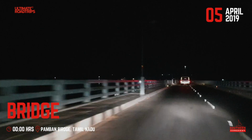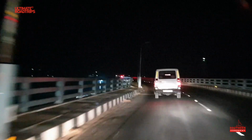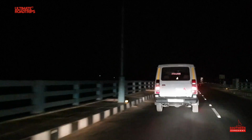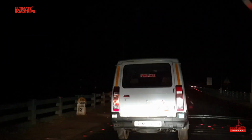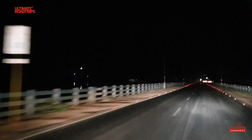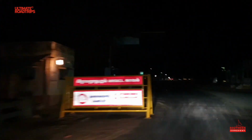Don't let the length of this bridge fool you. It is very much in a cyclone prone, high wind velocity zone, and especially when it's your car and only one other car on that bridge at this hour, presence of mind is of the essence. It may not have taken us more than 3 or 4 minutes to cover this distance, but both of us will remember every second that we spent crossing this bridge that night.